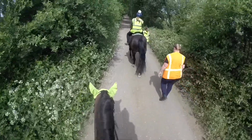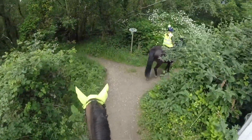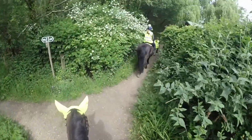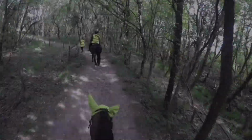We obviously all socially distanced as per current guidelines, and everyone here was here for safety reasons. But yes, lovely ride, nice way to spend the morning. Erna was brilliant, really behaved herself, and yeah, just a perfect ride really.